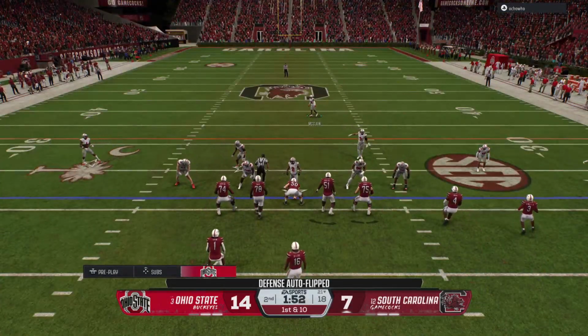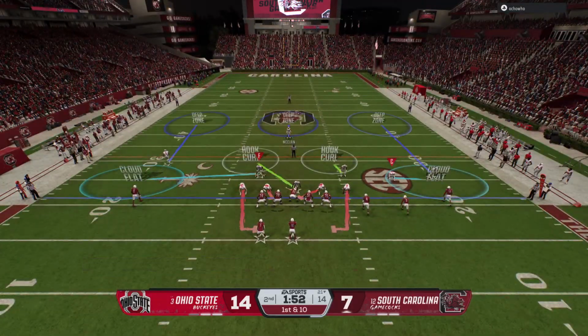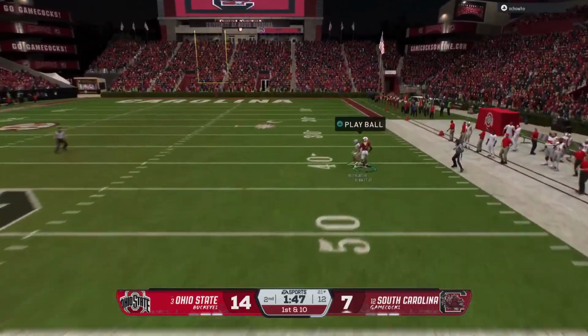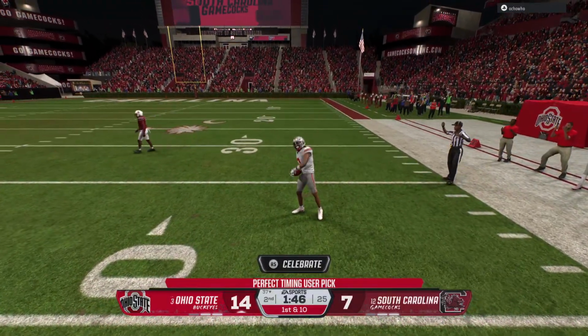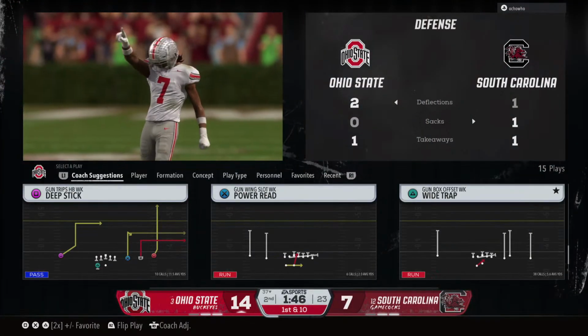They come to the line for the first play of the drive, snapping it from the 21. Dropping back, it's Sellers. Looking deep down the right side. It's picked off, and they ruin the drive with a turnover. He goes down right there, but not before coming up with a big interception. That really wasn't his best throw.